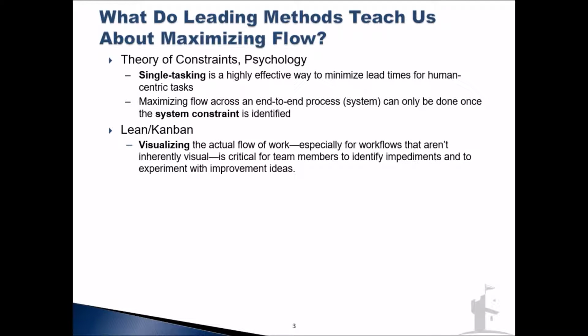Specifically, if you've ever heard of a Kanban method or used a Kanban board or learned about such things, perhaps in a Lean Six Sigma class or elsewhere, the first key is, especially in knowledge work like software engineering, visualizing what's going on, visualizing the flow, seeing where the impediments are to that flow. That is a critical first step before we can begin to try and improve the flow. So that makes sense.